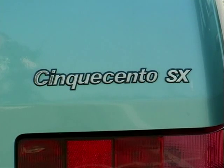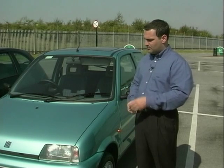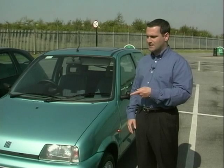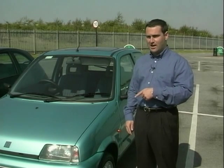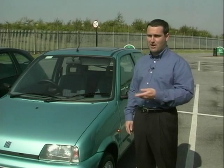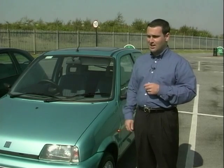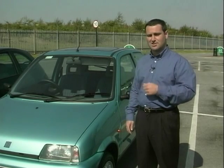What sort of price was the car new, and what's it worth today, a couple of years later? This particular one is a 1998 R registration, so it's about 18 months old. That was just about £6,600 new. We have this particular model up for about £4,500 and it's just covered 7,000 miles. So about a £2,000 depreciation in 18 months, which actually isn't too bad on that sector of car.